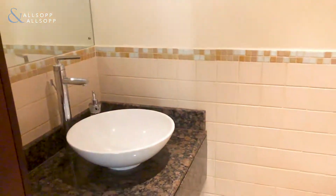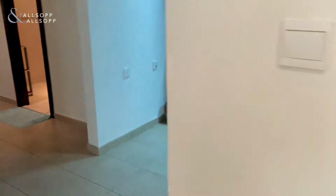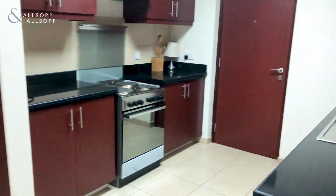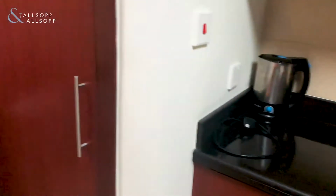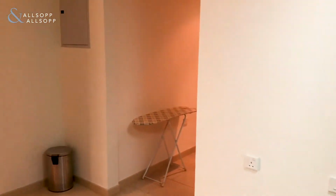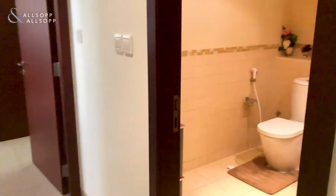Guest bathroom. Kitchen. Comes complete with appliances. Family bathroom.